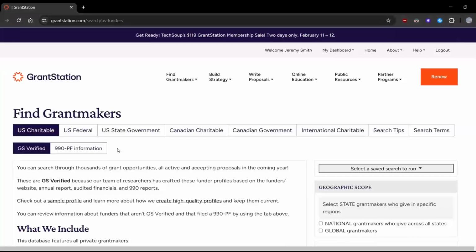Before we get into the specifics on finding funders within the U.S. Charitable section, I wanted to mention a new feature we added recently, and that's our 990 PF information. Now, we have GS Verified as an option and 990 PF information. Now, GS Verified means that our team of researchers has crafted these funder profiles based on the funder's website, annual report, audited financials, and 990 reports. Now, you can review information about funders that aren't GS Verified, but that have filled out a 990 PF form by clicking on this tab right here.